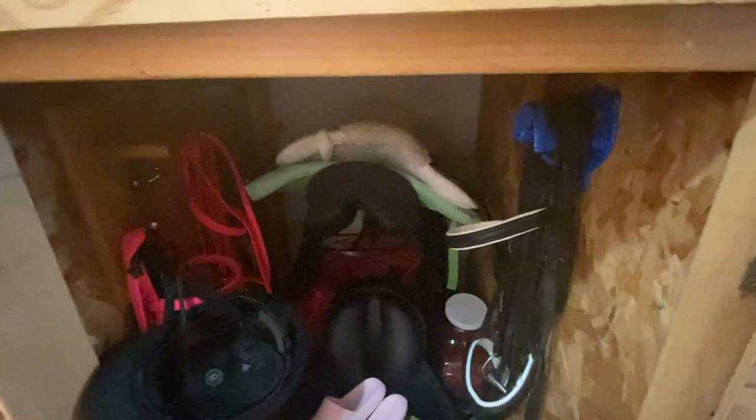So I want this to go behind my girth. The reins are super long in this, and I'll worry about this next time when I clean that out. Put my helmet right there if it doesn't fall. So that's my quick organization. It's not pretty, but it is what it is.